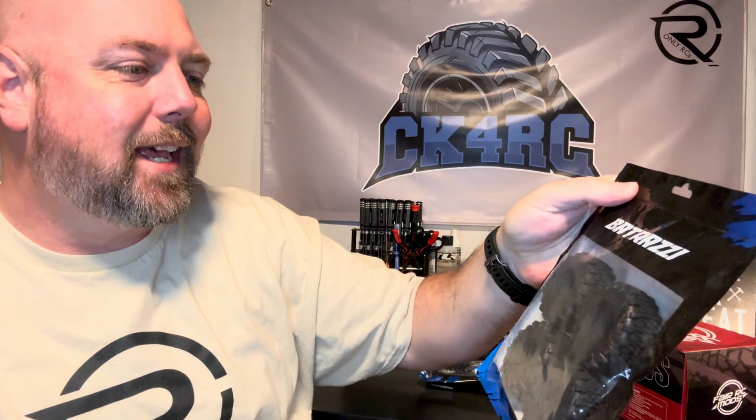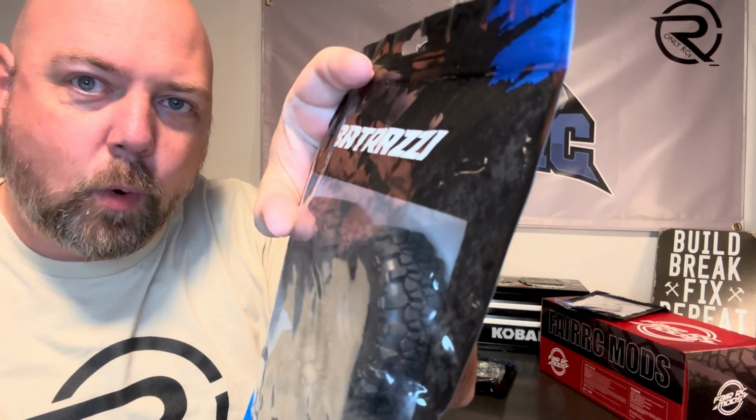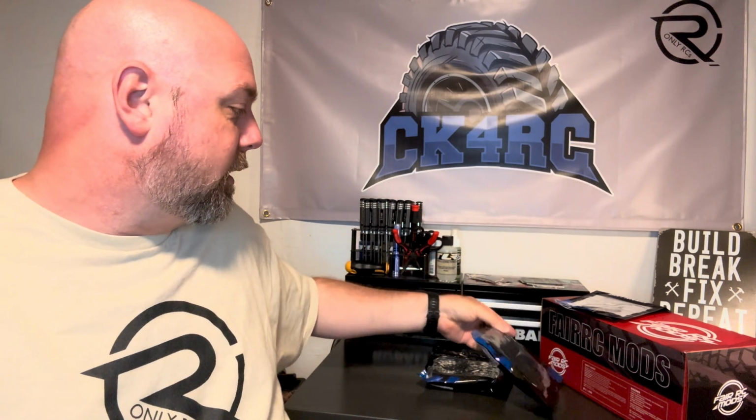So first, I got some tires because Batrazi tires, I've come around to them quite a bit. So I did get a set of Mud Pro X tires, and it's just kind of like their Super Swamper kind of tread. I've got a few sets of these. I really like them. Their compound is nice, and the tread pattern has good grip to them. So I really like those Mud Pro X's, so I got another set of those.